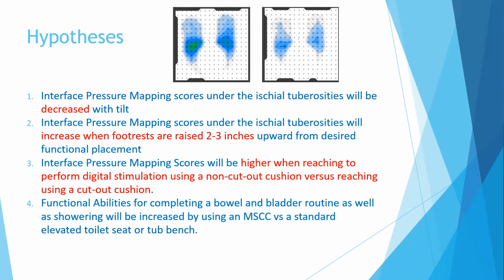We have several hypotheses, as you can see. The first is that we wanted to show that pressure mapping scores underneath the ischial tuberosities will be decreased with tilt. Then we wanted to show that the footrests have to be in the right place. And so we're going to adjust them to what we feel is the optimal position and then raise them 2 or 3 inches and show the differences in those pressure mapping scores. And then a lot of individuals with spinal cord injury are using this shower chair to reach underneath the cushion for digital stimulation. And so we wanted to demonstrate the difference between having a cutout on the side, which requires less reach and less bending, to not having a cutout on the side. And we'll take pressure mapping of that.